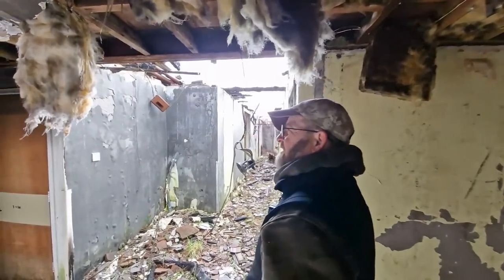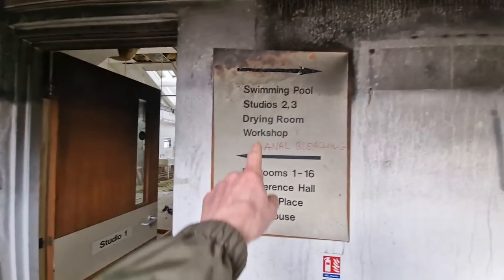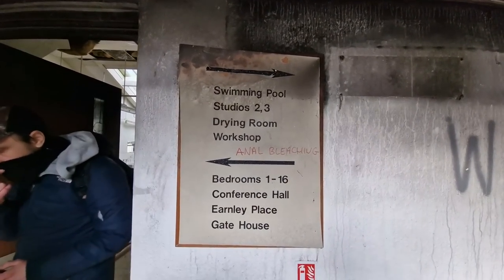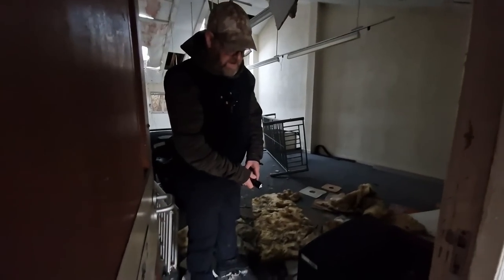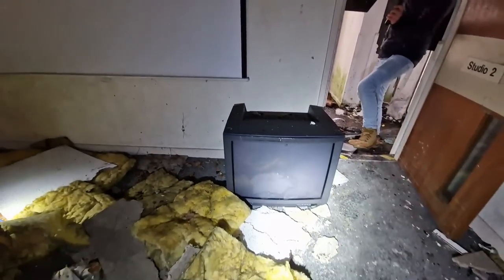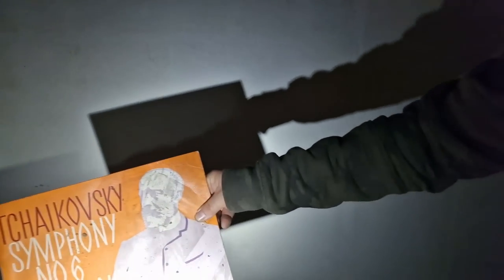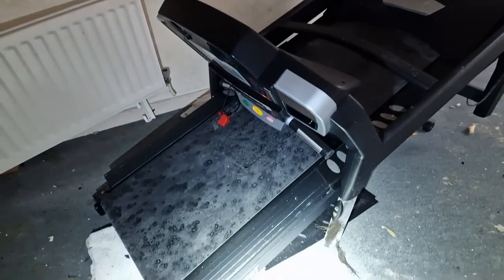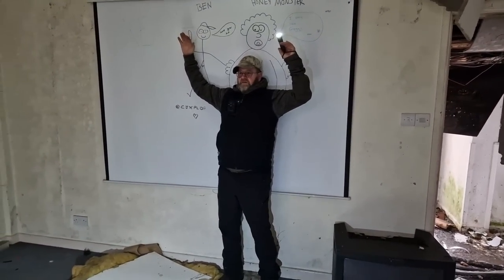Oh, well, this is why it's closed. You've got the old trolley where they'd carry all the linen and stuff. Look, here we go. Swimming pool, studios, drawing room. What's that? That's not bad. Oh, look at that. Old records. Look on the board. Oh, you've got a running machine still. Look at the picture. You can't show that, Alex.